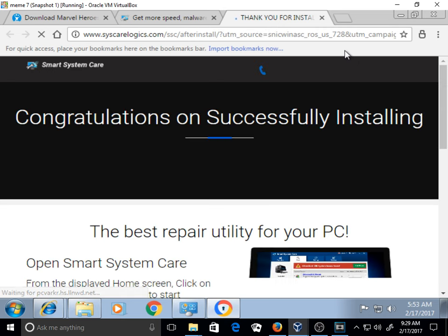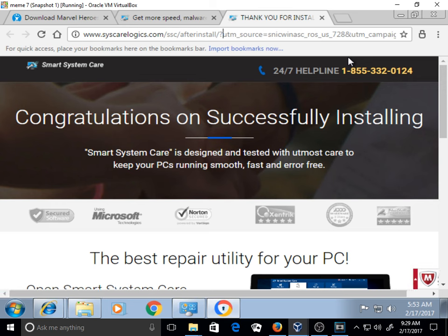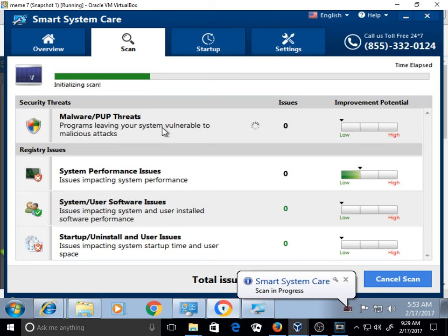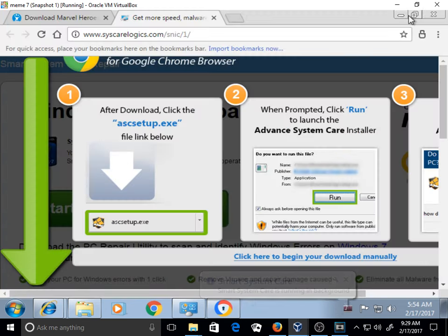That is not a good thing. Oh, I can call a hotline. Well, I have my phone right here, but, yeah, I don't think I want to do that. So, this looks amazing. It's on my taskbar now. Amazing work of art.